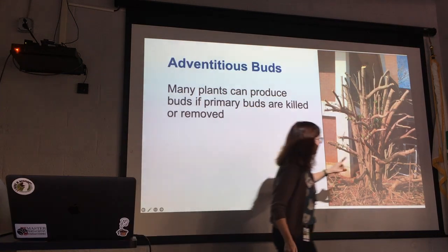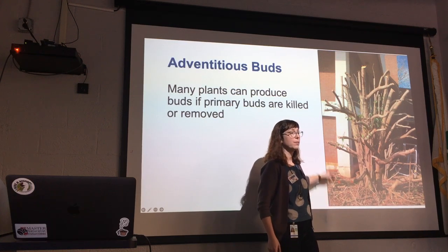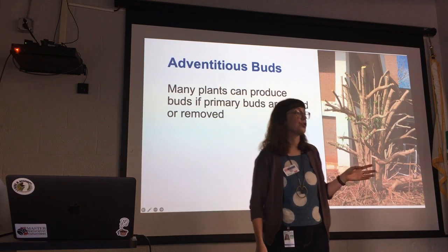Okay. This plant is wallowed. It is stressed. It is trying to come back from that. Shoots start coming up from out here, almost like in the root structure, where they start exploding out from the base. We would call those adventitious stems, adventitious shoots.